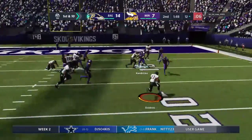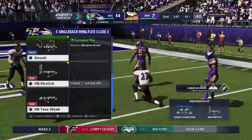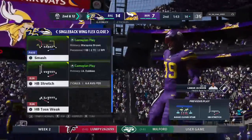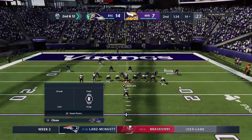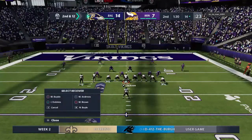Jackson on the give to Dobbins. And they'll go backwards here, losing yardage to the 14. 2 yards the loss, 2nd and 12. And that's what I'd like to see out of this defense, a little fire, a little toughness. It hasn't been the best first half for them, but they did do a nice job there, forcing a loss on that play.